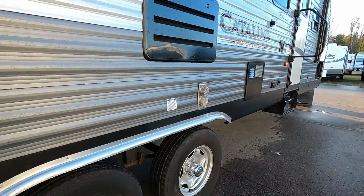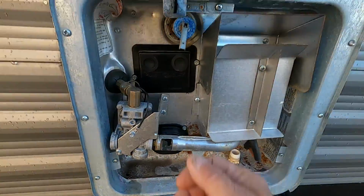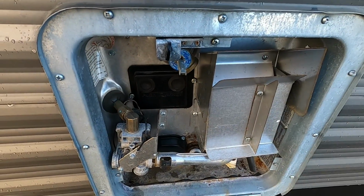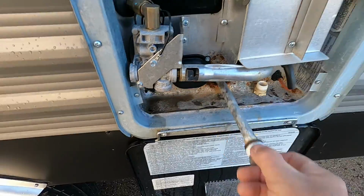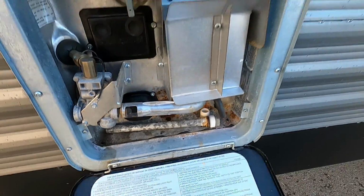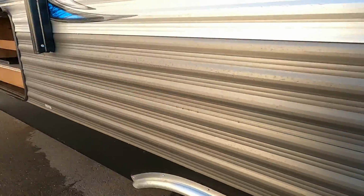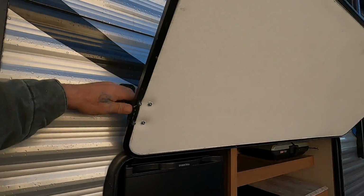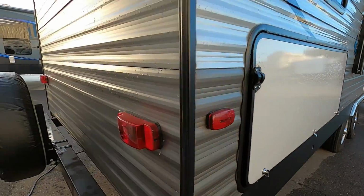Once your water's drained, you can come back to your hot water heater. Lift up on this pressure release valve. That's going to drain the remainder of your hot water out of there. Push that back down, otherwise your door won't close. And then pull your drain plug. Hook up our hitch and head on up to the dump station. Make sure that you secure your griddle area.